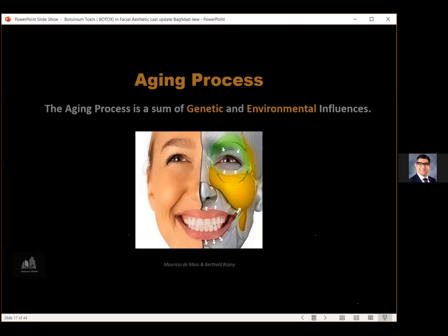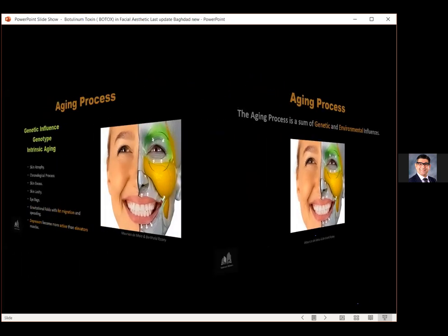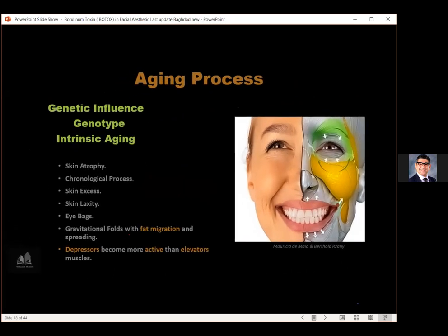There are two factors that control our aging process. One of them is genetic, with its genotype, like any structure in your body, like the phenotype in your gingival tissue and other structures. So we have two factors, genetic and environmental, and sometimes both. The genetic factor has a big influence on the aging process. It is called the genotype or intrinsic factor, and sometimes it is out of your control. It's a family factor; the genetic map of each family is different from the others. While the environmental one, you are able to control and manage. Again, the genetic factors go with the chronological process.